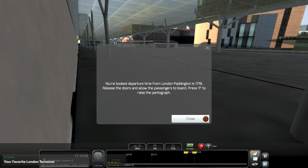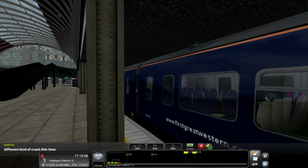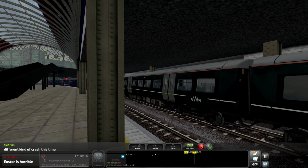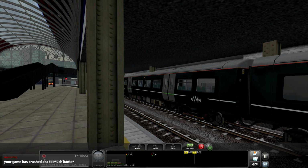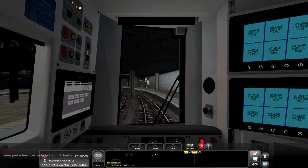Your booked departure time from London Paddington City. We've read that. Hello again. P, T, W, Q. Right. Lovely. I must agree, Euston is not a very nice station at all. I love London St Pancras. That must be my favourite, and just the architecture in it is so beautiful. It really is. Right, lights, lovely, and now we wait.